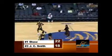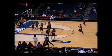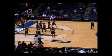Here comes Anthony and the Lady Bears. Quickly in the front court, Anthony. Crossover dribble, drives to lane, throws the shot up. She's going to be called for steps. She turns it over. Johnson C. Smith will have possession. Timeout on the floor.